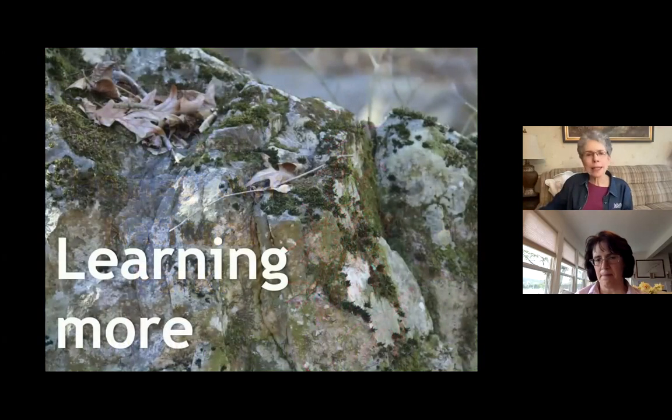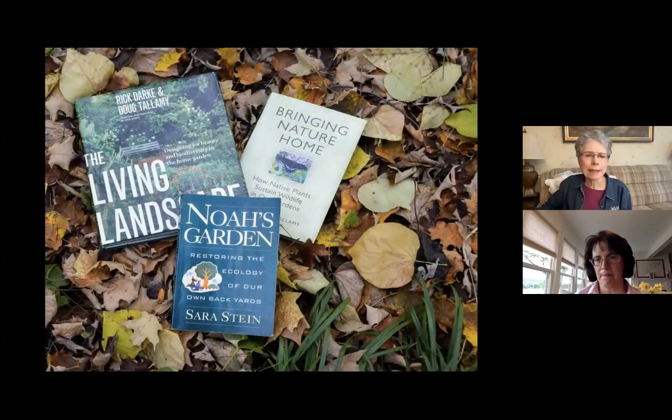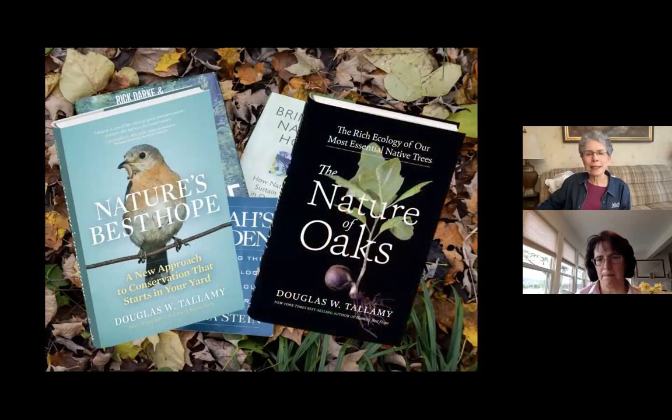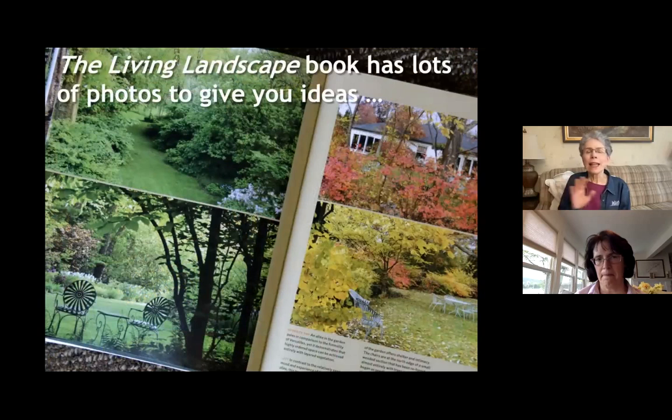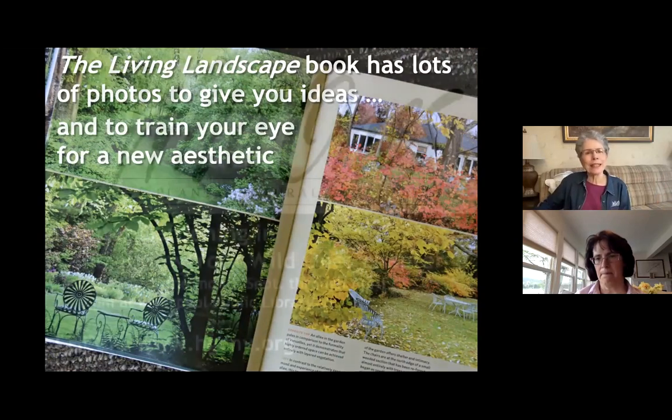And there's lots of ways of learning more. These books that I've mentioned are excellent, but Tallamy has his new book, or what had been his new book, Nature's Best Hope, and his brand new book, The Nature of Oaks. The nice thing about the Living Landscape book is it has lots of photos to help you learn a new aesthetic and get used to a different way of what yards can look like.